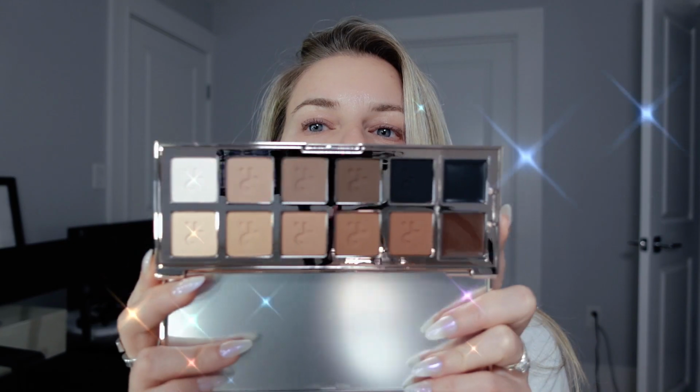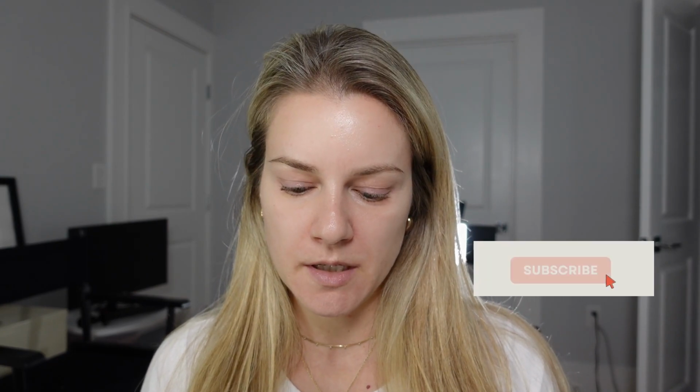The first one, which I've been eyeing, is the matte palette that he has. And this is the Major Dimension 3 palette. So I'm gonna do a full face of all the makeup that I picked up and some new stuff that I got before the Sephora sale, and let you know my thoughts.